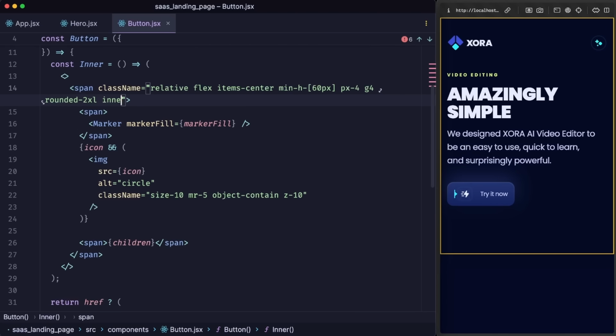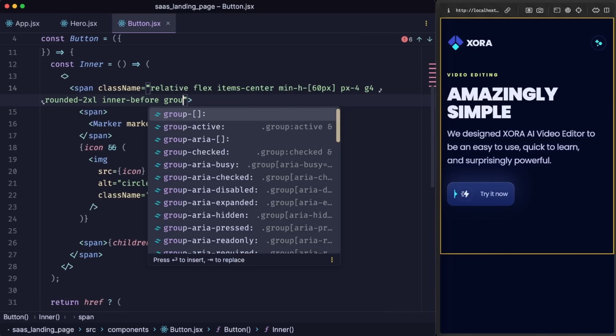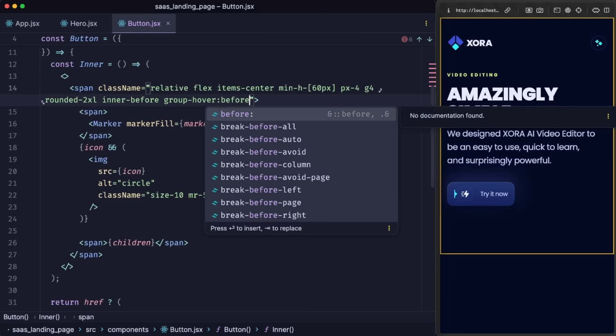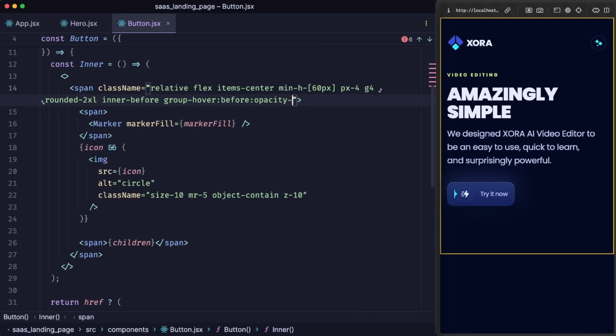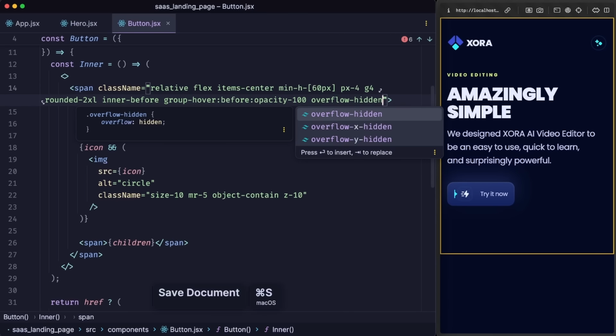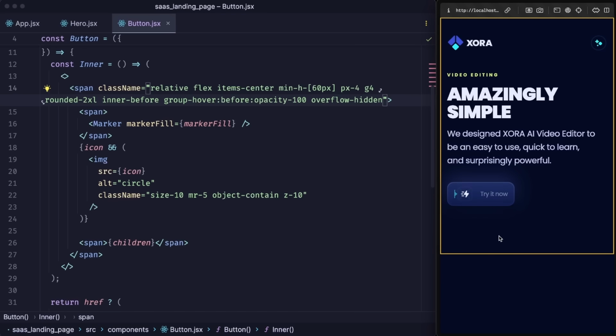Next, I'll give it an inner before class, as well as group-hover before opacity of 100 and an overflow of hidden. If we save that, you can see that the button changes color. Right now, the font and everything disappears, which is not what we want, but you can definitely see that something is happening. I'll explain exactly how this works very soon.